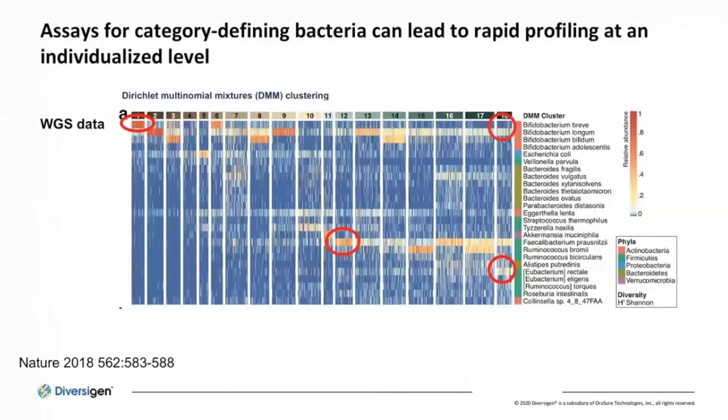And the answer is for sure. If we look at the individual clusters now in the WGS data set, we can see that there are certain taxa that seem to be key indicators or key biomarkers for a particular state. So for example, in cluster 1 with the WGS data, we see that there's an enormous amount of Bifidobacterium breve that's much more abundant in this particular cluster than it is represented in any others.